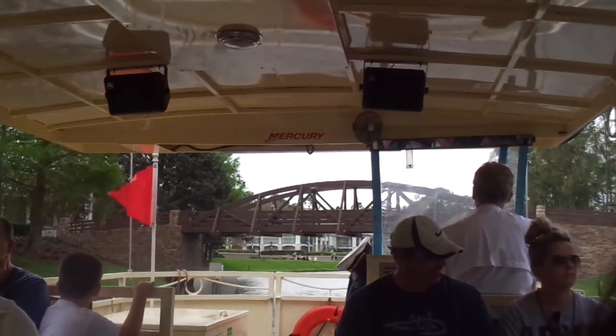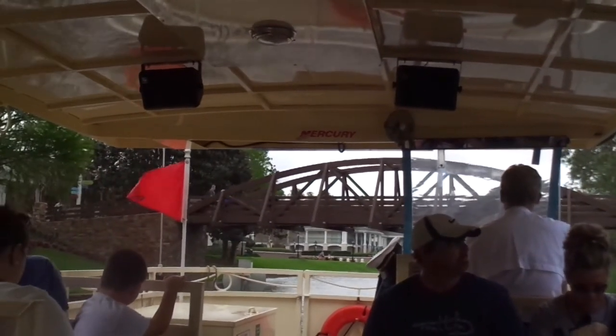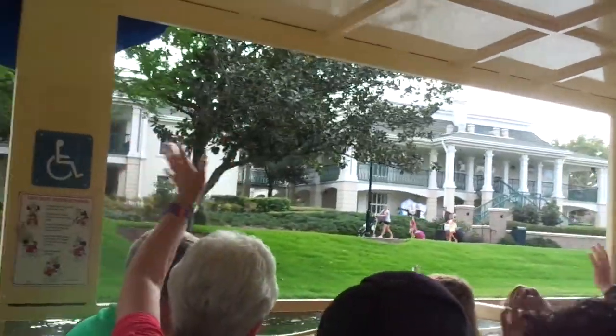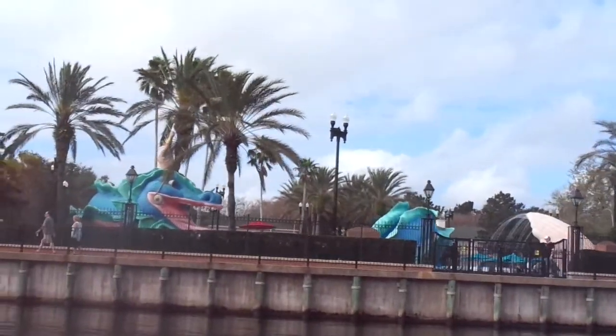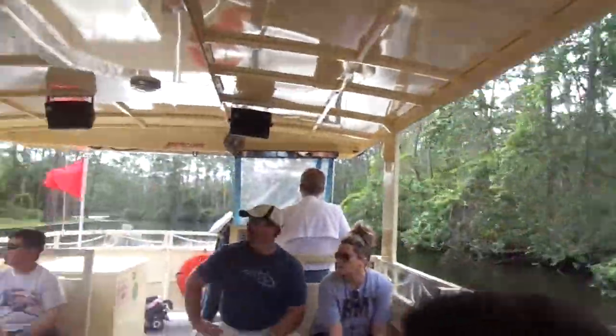The bridge crosses over from the restaurant area into the hotel area. And this is an example of the Riverside mansions that we stood at. This is the French Quarter, which is the other side of the resort. They also have a pool with a slide you can also use as a guest of Riverside.